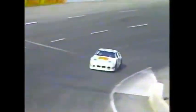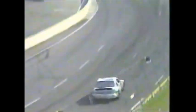Well, Rusty Wallace now beginning to pull away from Dale Earnhardt, and Ricky Rudd now doing battle with Earnhardt for the 2nd position as Wallace moves away. Now Rusty Wallace trying to hang on. Rusty knows how difficult it can be to pass. Rusty was concerned about not having a good record here.